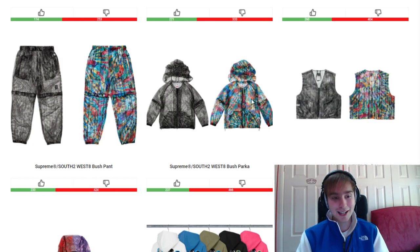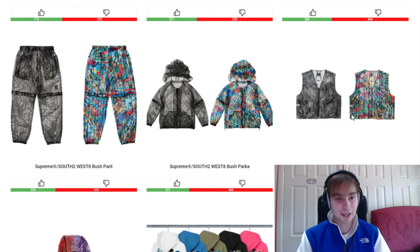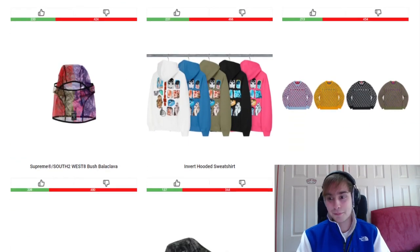We move on to the bush parka. I think that the multi colorway I just like in general just because of how it looks, but anyway, retail is $368. We move on to the vest, where the retail is going to be $218, where also obviously you can put the fishing rod if you do get it, I believe. So yeah, balaclava, not for me again. Retail is $68.